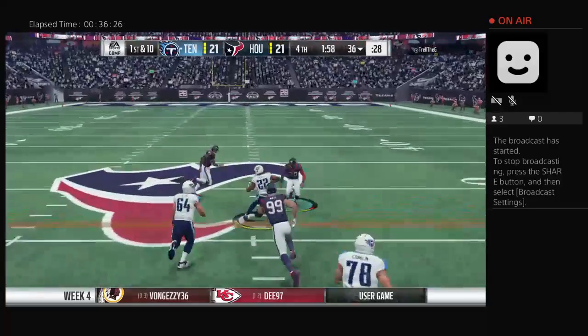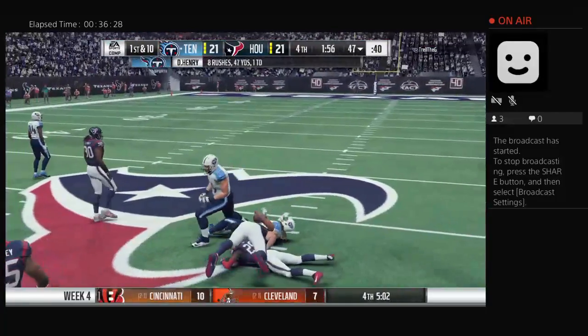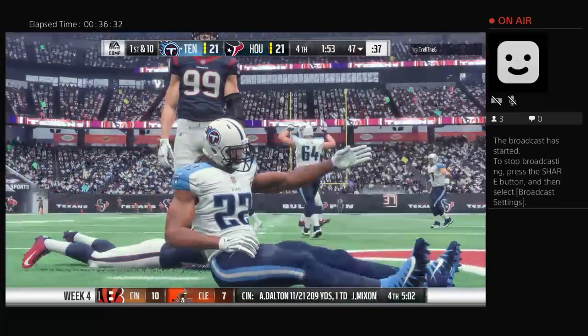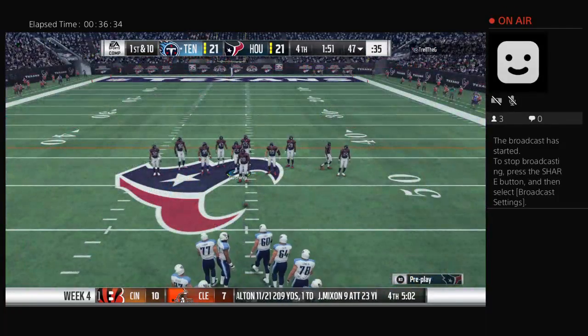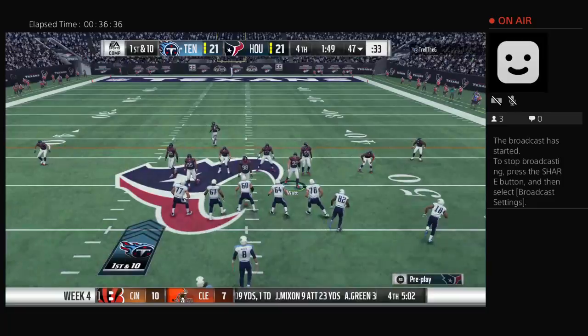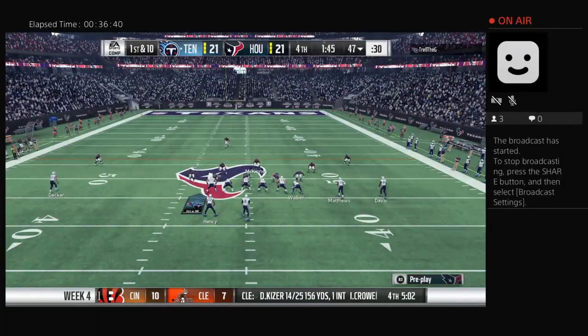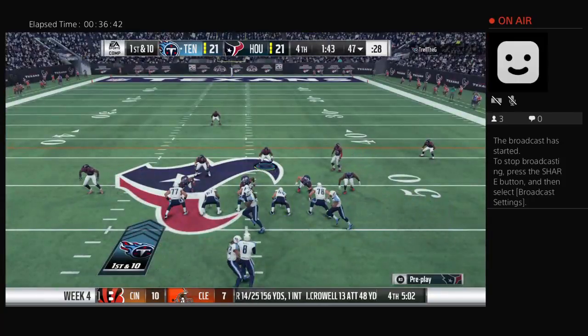They'll run it now out of the gun. And able to get this one across the 45 before he's brought down. 11 more on that one and another first down. But they picked up a little bit of yardage there, and now, in this situation, should be in no hurry to run a play really fast. Let the clock wind down.